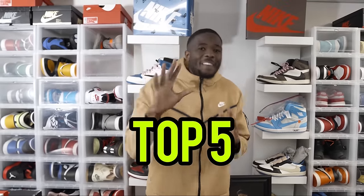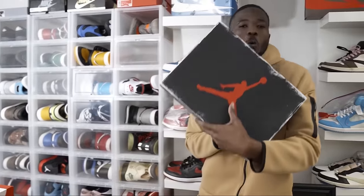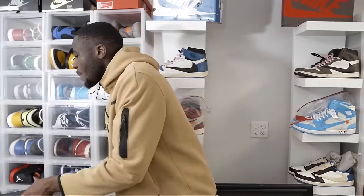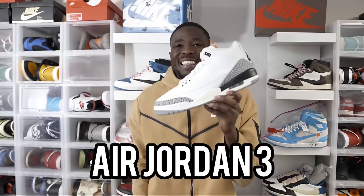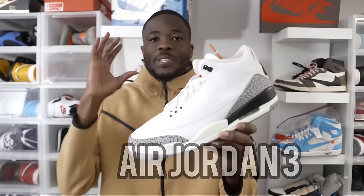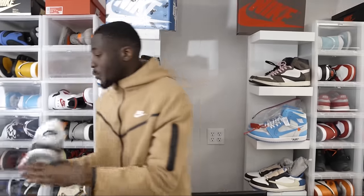So guys, if you want to know how to resell sneakers, you got to be able to understand what sneakers to get. So I'm going to give you my top 5 sneakers to resell. So let's take a look right here. You see this wonderful box right here. Here is a Jordan 3 box. Let me pull them out. We got the Jordan 3 Reimagined. This is a very popular silhouette and very popular colorway. So Jordan 3s are a great shoe to resell.